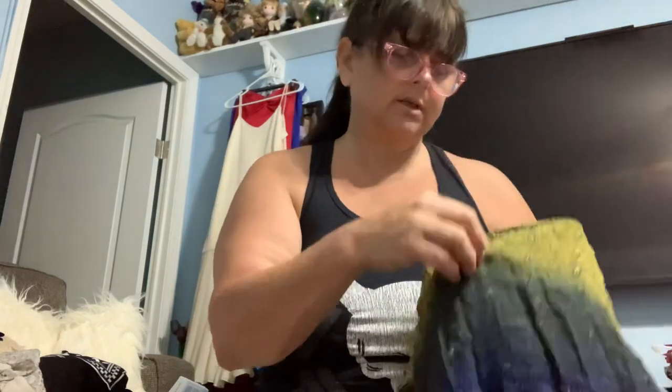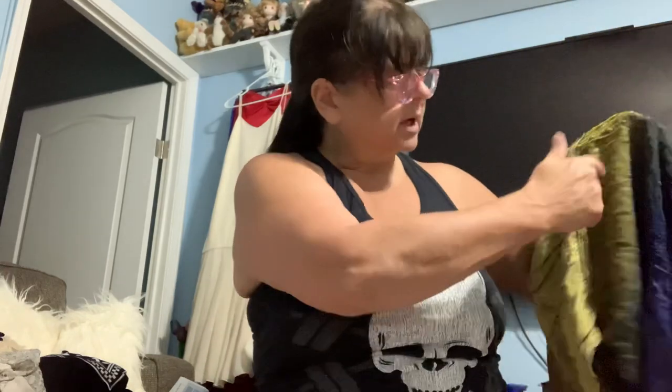Okay, so this, sadly, I found there is a small hole. But I'm going to darn that together because you really don't notice it unless you're holding it up to the light, and then you can kind of see through there more. But these dresses sell for me so fast. Like, I put them up and they're gone within a week. But look how pretty that is. And it's like an ombre dip.